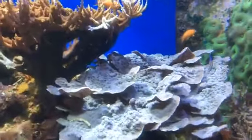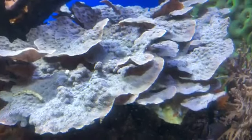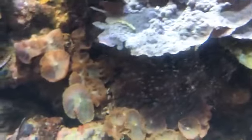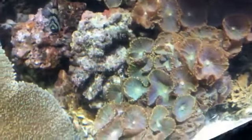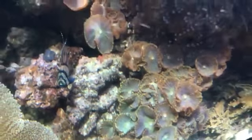They do things like growing in plates that would shade everything below the coral. Some of them have sweeper tentacles, which are long tentacles that go out into the current and sting everything that tries to grow around them. So they have a lot of different ways to carve out their niche in the reef and create as much space for themselves as they can get.